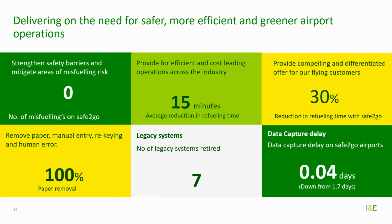Overall, the Safe2Go product line is delivering significant value to AirBP and our customers in the airports that it's been deployed to. The boxes on these slides highlight a few of the metrics around Safe2Go's contribution to improve safety, efficiency, and integration. Safe2Go is delivering on its primary goal by strengthening safety barriers and mitigating areas of misfueling risk, and having zero misfuelings. With regards to efficiency, our operators have been able to reduce, on average, 15 minutes of their refueling time, which roughly equates to around a 30% reduction overall.